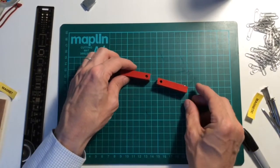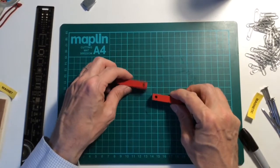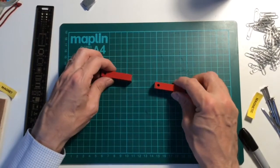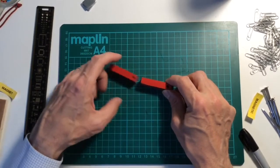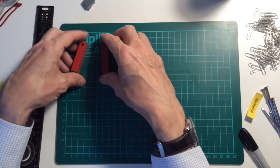Because if I put the two ends with the holes drilled in together, they repel each other. If I put two opposite ends together, they attract. If I put the two ends without the holes together, they also repel. Okay? And if I swap them over, they attract. So there's something different about them.